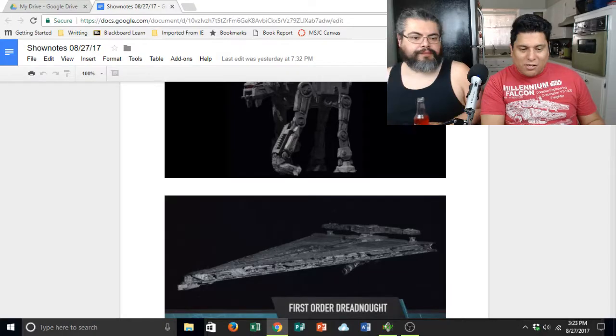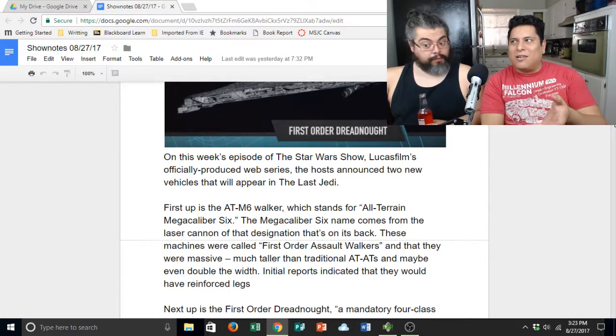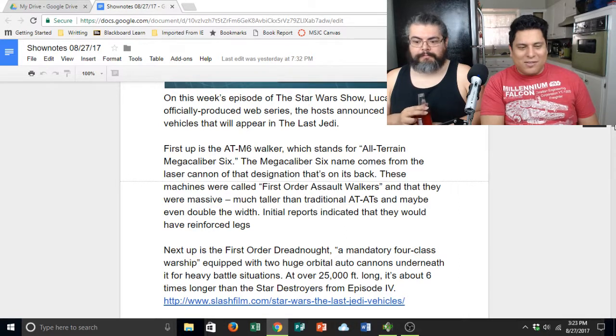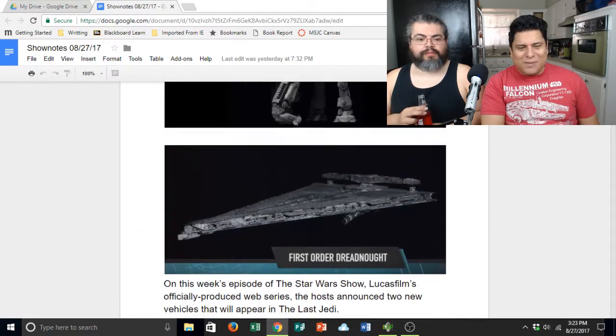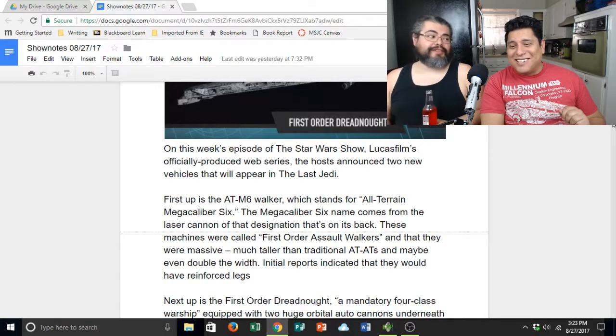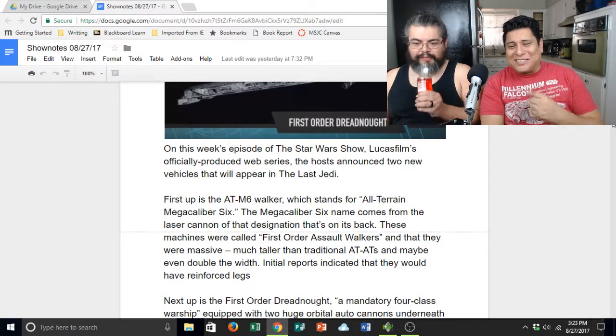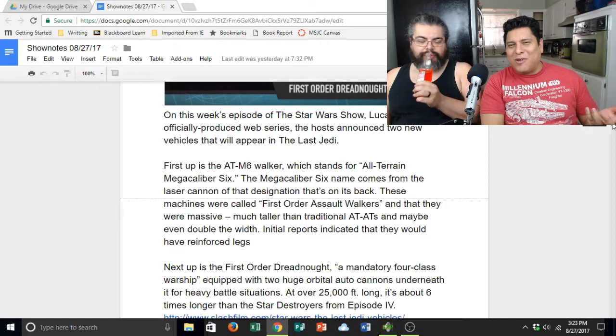Let's see, I will start off the show with the first news article about the new vehicles coming out for Star Wars. There are two new vehicles released, with pictures of them from the new movie The Last Jedi. One is called the ATM-6 Walker, which stands for All Terrain Mega Caliber 6. It's essentially a big version of the AT-AT. Its special feature: reinforced legs, so this is not susceptible to Jedi spin-around hover tricks. Good for them that they learned their lesson.